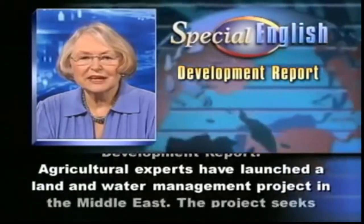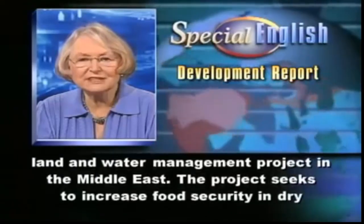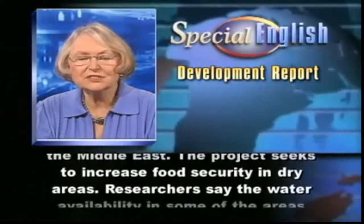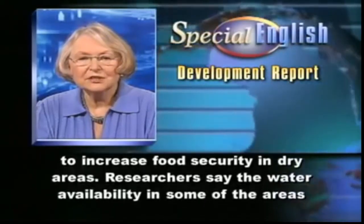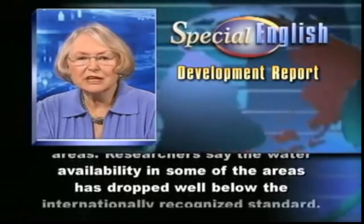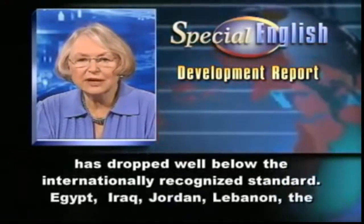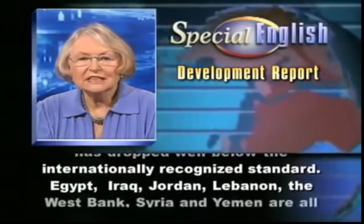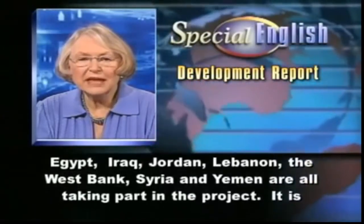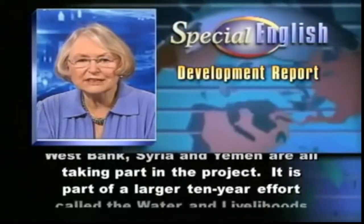Agricultural experts have launched a land and water management project in the Middle East. The project seeks to increase food security in dry areas. Researchers say the water availability in some of the areas has dropped well below the internationally recognized standard. Egypt, Iraq, Jordan, Lebanon, the West Bank, Syria, and Yemen are all taking part in the project.